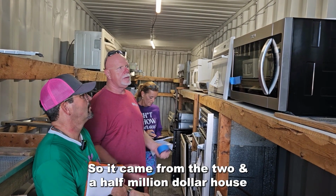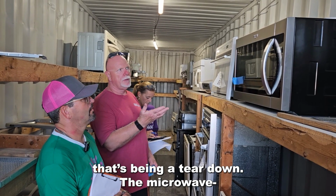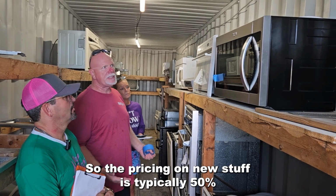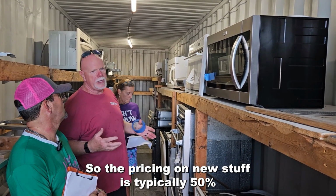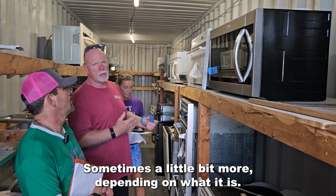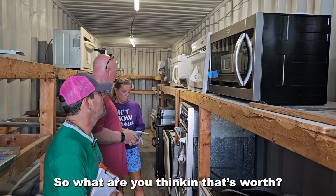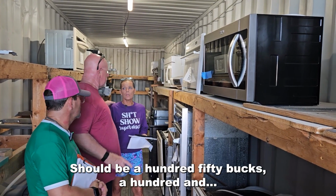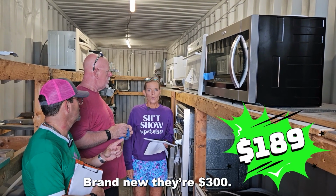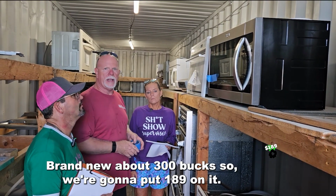This came from Regatta. It came from the $2.5 million house that's being torn down. The microwave is brand new basically. The pricing on new stuff is typically 50% of what it would be at the store for us, sometimes a little bit more depending on what it is. So what are you thinking that's worth? It should be $150, $180. Brand new, they're $300. Okay, so we're going to put $189 on it.